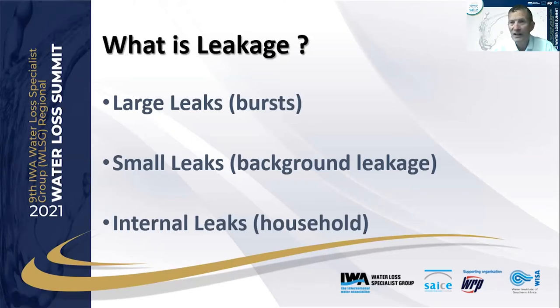Background leakage, on the other hand, is the sum of all the small leaks in the system. And you will always have background leakage. There may be hundreds, thousands, or millions of small, tiny leaks in a large water supply system. Now, while individually those leaks may be insignificant on their own, when you add them together, they can often be greater than the burst leakage. So background leakage, although each individual leak is very small, just purely by the number that you may have in a system, it can be a significant loss to the water utility.